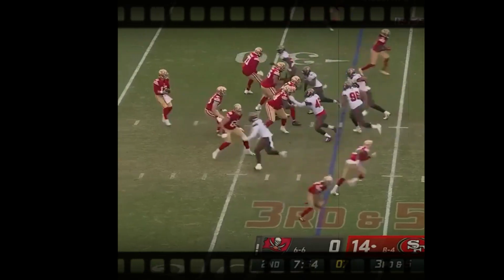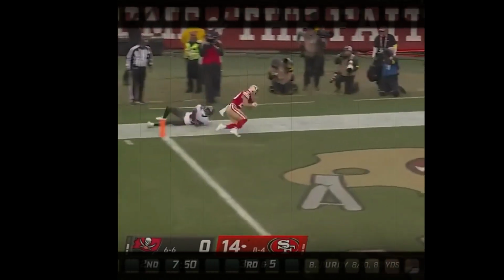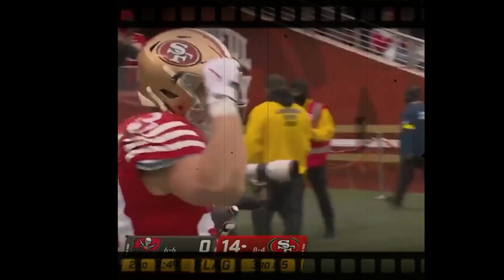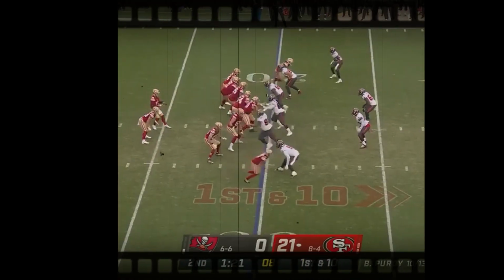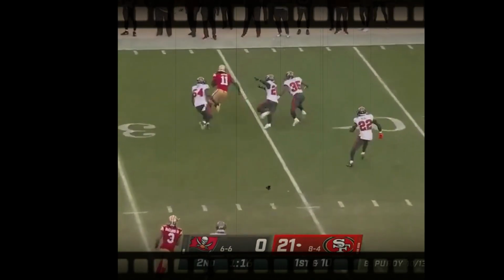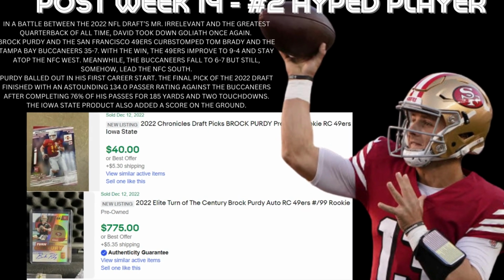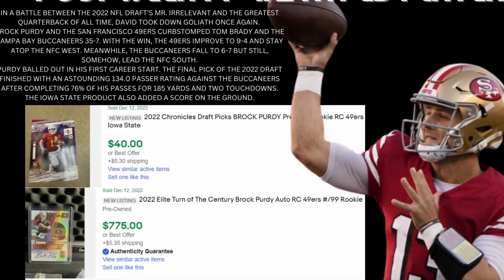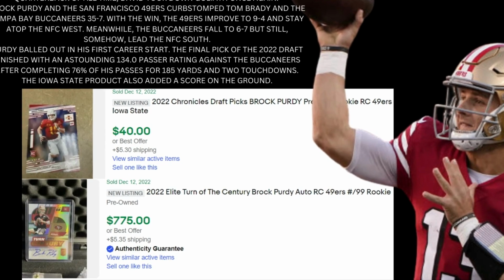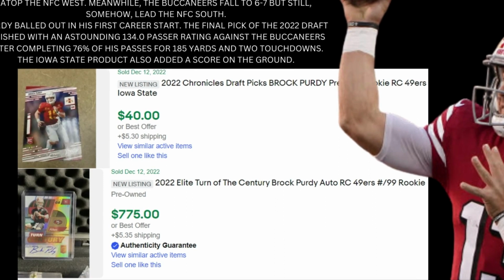What? Purdy balled out in his first career start. The final pick of the 2022 draft finished with an outstanding 134 passer rating against the Buccaneers after completing 76% of his passes for 185 yards and 2 touchdowns. The Iowa State product also added a score on the ground. People are willing to pay $40 for his base Panini Chronicles Elite insert. This card is an insert within the Chronicles draft picks, projecting him in his college uniform with the college logo, but it does have that RC shield.